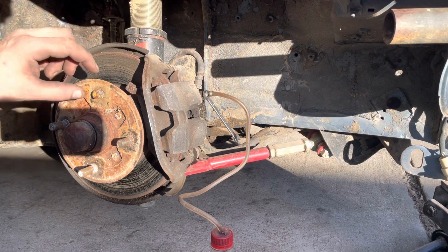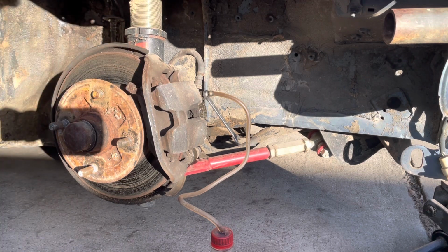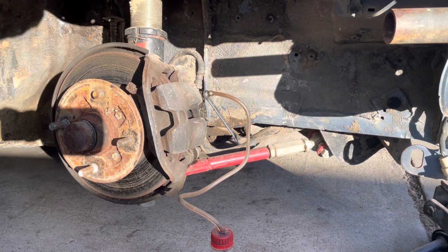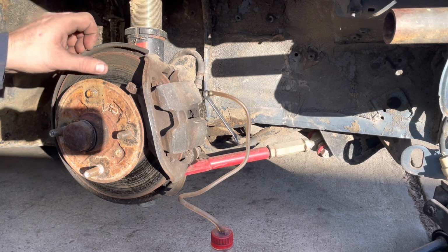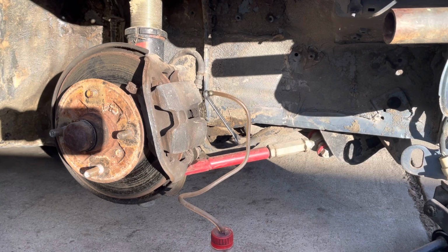I don't know if anybody else has ever bled these brakes. I know I haven't, and I've definitely boiled the brakes on this thing way back in the day in the mountains. So I think we'll do some rotors on it. I don't know about today, but we'll do those too. Top off the reservoir, give it a few more pumps, move to the other side.